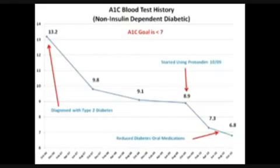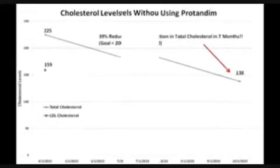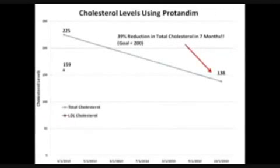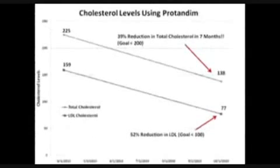In addition to being a diabetic, I have always fought high cholesterol levels. You can see on this chart that in April of 2010, my total cholesterol was at 225, and bad cholesterol, or LDL, was at 159. By October of 2010, my total cholesterol had gone down to a very acceptable 138, and my bad cholesterol had gone down to a respectable 77. This is a 39% reduction in total cholesterol and a 52% reduction in bad cholesterol.